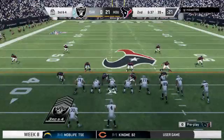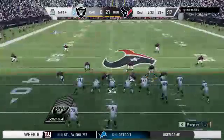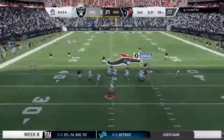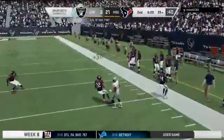Check 3. Right on line. From the gun now on 3rd down, Carr. And that will be incomplete.